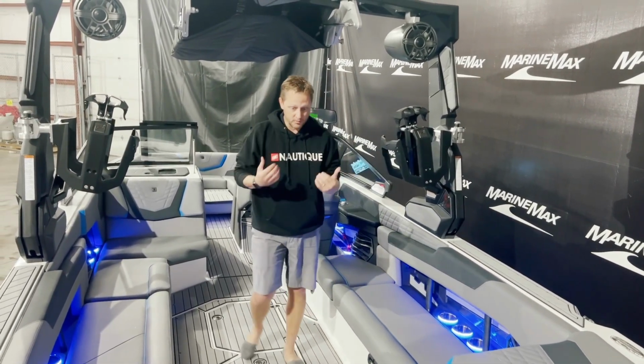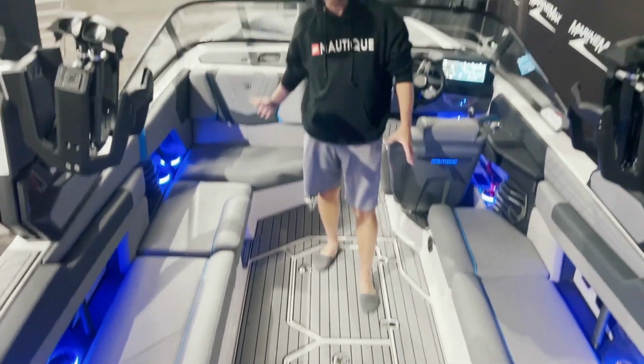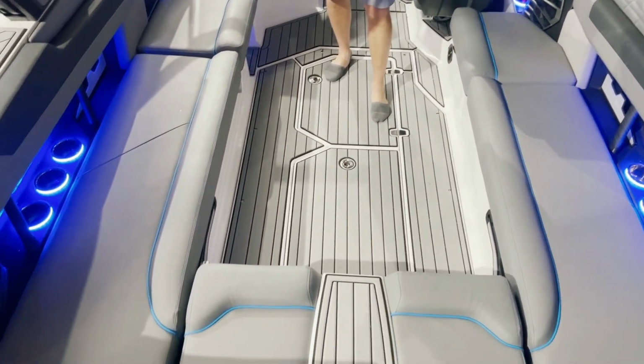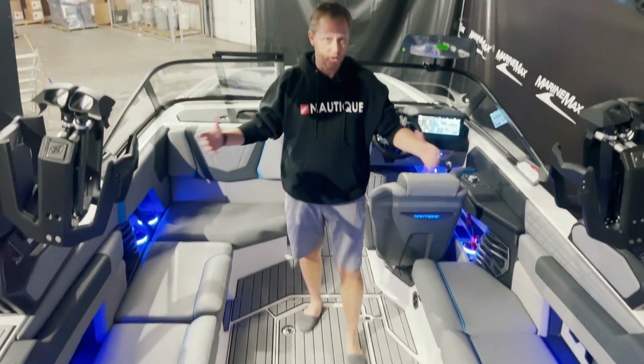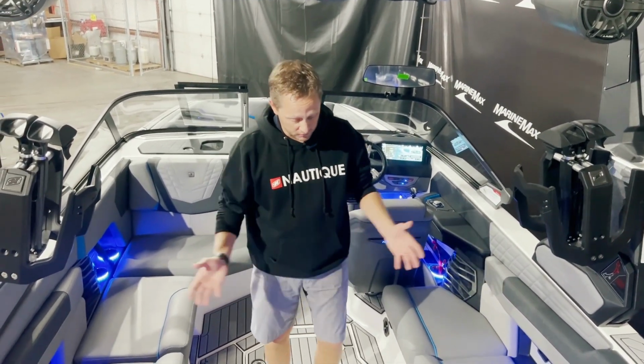As we come into the boat, on the G25 this is where you get massive storage and massive places for people to sit. So you can bring all your friends on this boat. This is a 19-person boat. We've got plenty of places for everybody to sit.